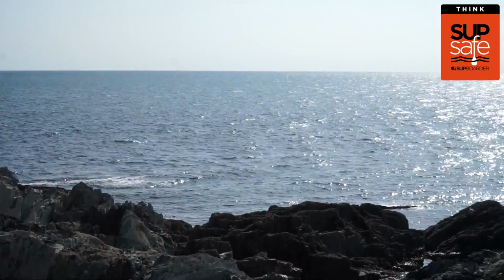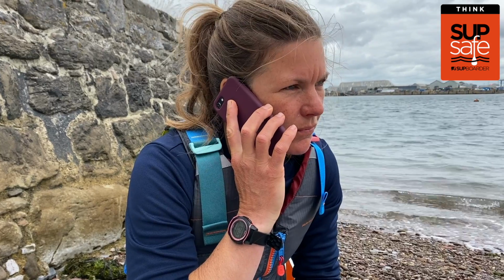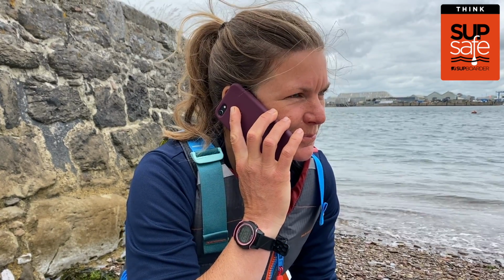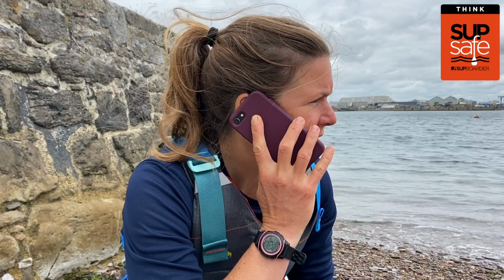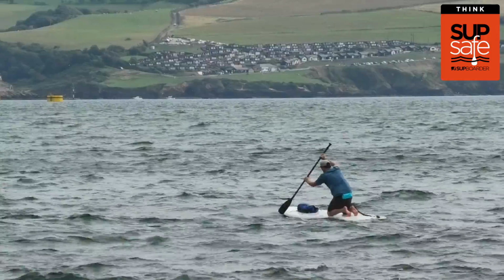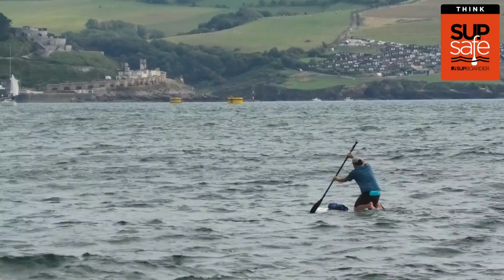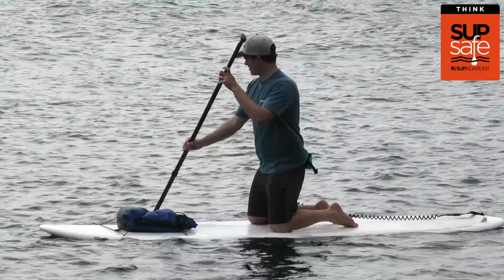Another example is the wind picks up during your paddle, making it hard going. Maybe shorten your paddle or change your route. But remember, if you do change your paddle location or your route, make sure you inform others so they don't worry when you don't arrive as you previously planned. Maybe you find yourself in a position where you're struggling to paddle back to the planned finish location. In this situation, you should aim to reach an alternative safe landing location.